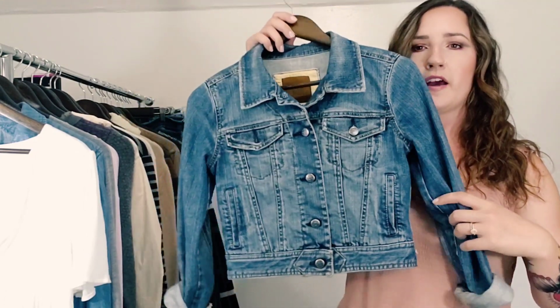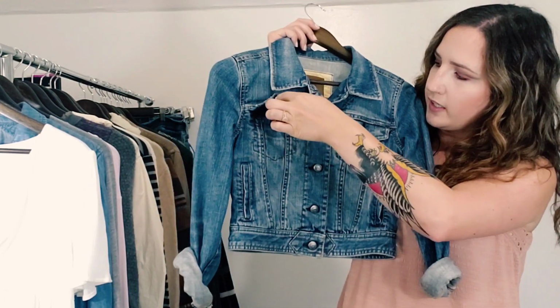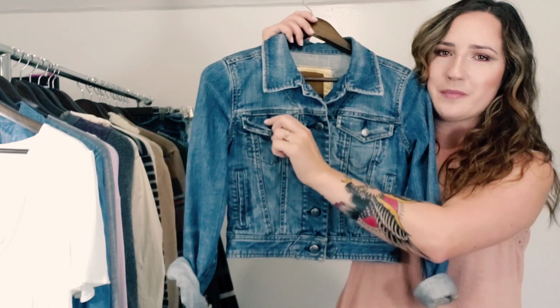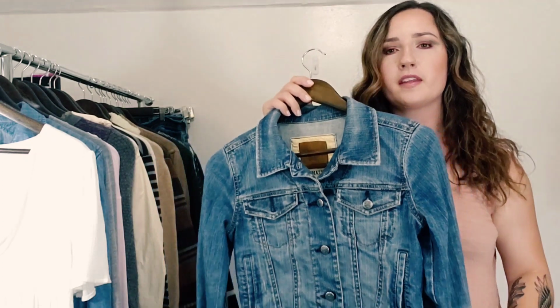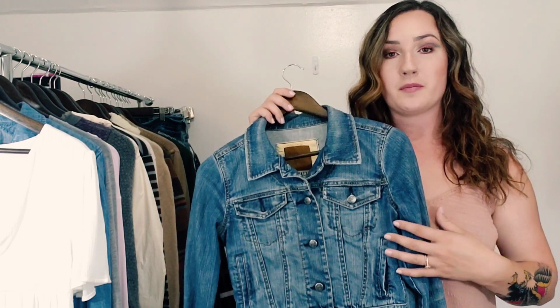It's got a little bit of that wash wear right here. Thank God, I thought for a second the button was missing, so I'll have to button that up before we photograph it. But I almost always pick up this brand when I come across it, especially when it's in a more substantial piece like jeans or a denim jacket.